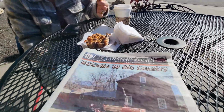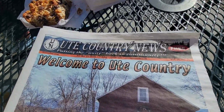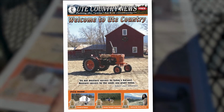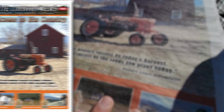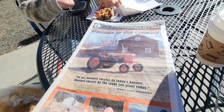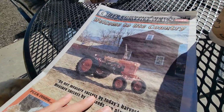And then we got some cappuccinos to go. Then we got this newspaper that I wanted to show you. I think it's absolutely charming. It's the country news, of course. We're in the country. And how about this for a daily quote? Do not measure success by today's harvest. Measure success by the seeds you plant today. I don't think you get any more country than that with the tractor as the front picture there.